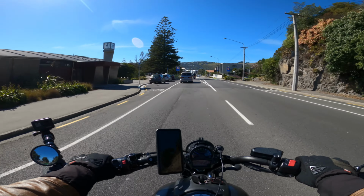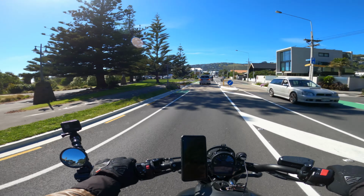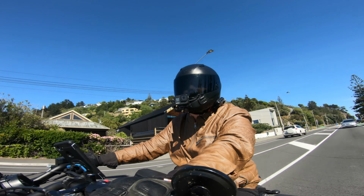Welcome to Sumner, where the speed limit is now 30. Wonderful. I'm gonna do 40, 45. It's okay, everyone else is.